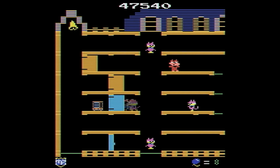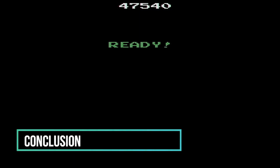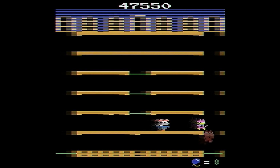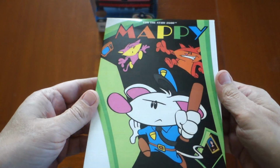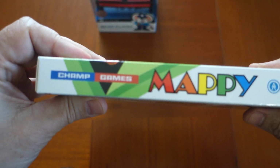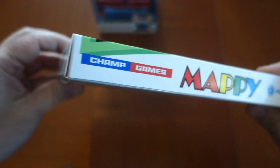Conclusion. Mappy for the Atari 2600 is an amazing technological achievement that nobody would have even thought possible, especially back in the day. Champ Games has done it again, achieving yet another terrific release. As with all their other releases, Mappy exhibits great attention to detail and arcade accuracy. It plays and feels strikingly like the arcade version.